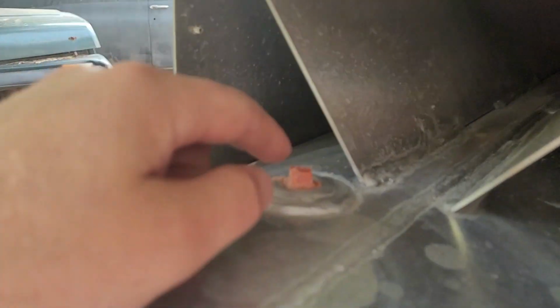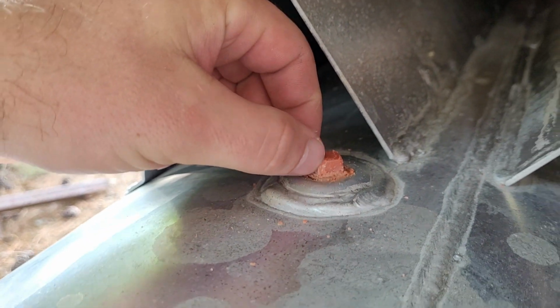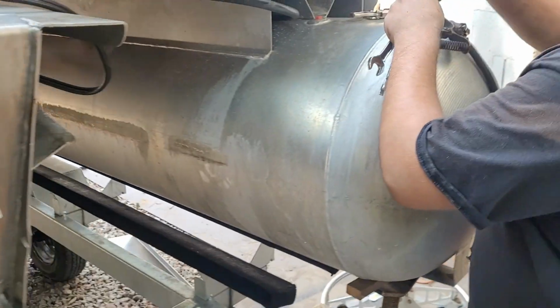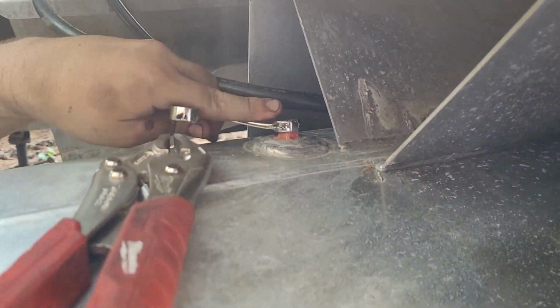First obstacle, try to get these plugs out so they can weld them. That heat's going to build pressure, and unlike that submarine, it won't implode, but it'll explode. Push the welds out. So probably going to end up just drilling them out.